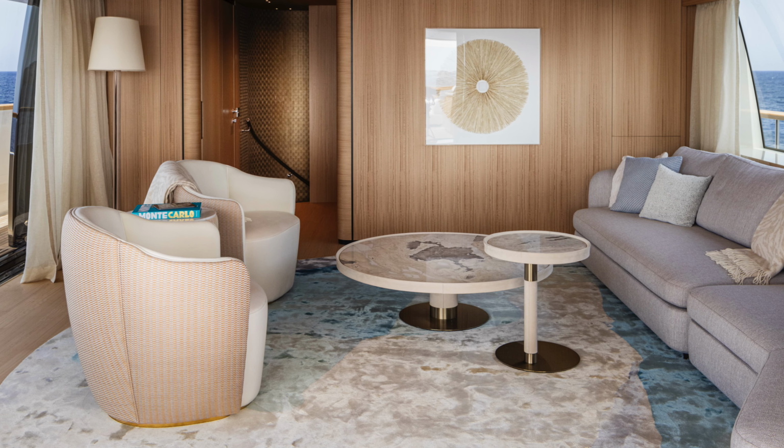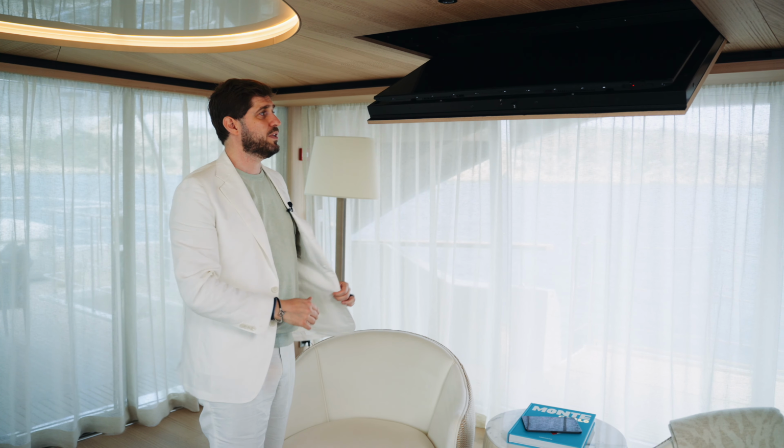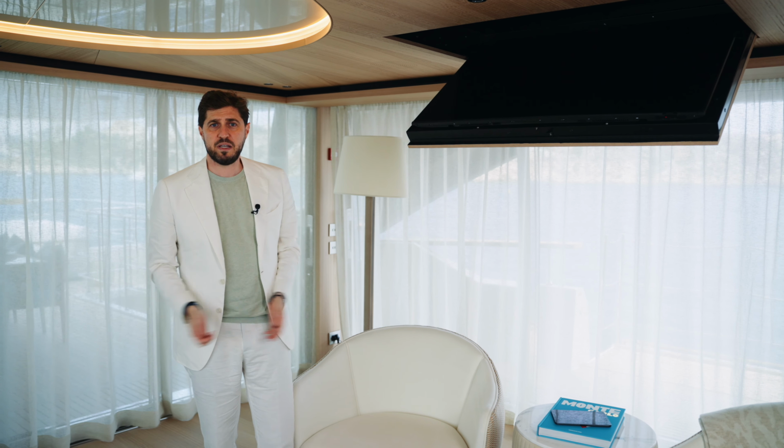And you can always sit down on the beautiful polyform sofa, put your feet up, and with the touch of a button, begins the first transformation of the space. You get this large screen TV where you can watch basically whatever you want.